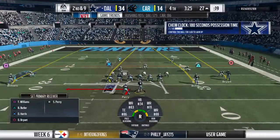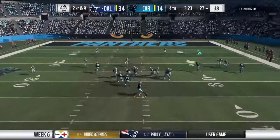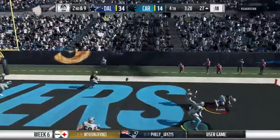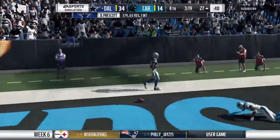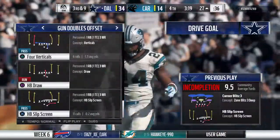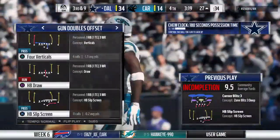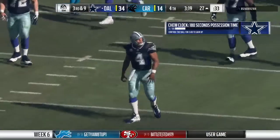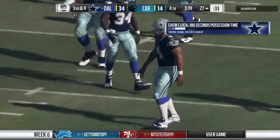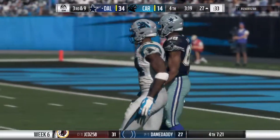Possible run anticipation here as the D-line sandwiches together. Now Prescott, and unable to connect on the long pass. It falls down incomplete. The positioning here is key. As a defensive back, you're taught 99% of the time, make a play on the football. But in this case, making a play on the man made all the difference. That's what forced the incompletion.